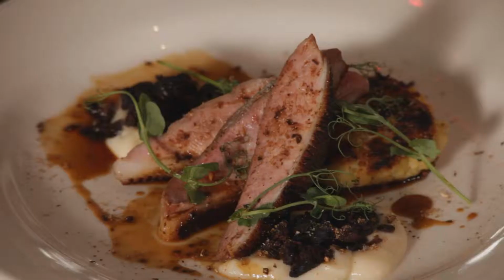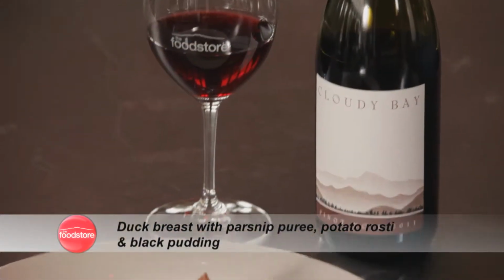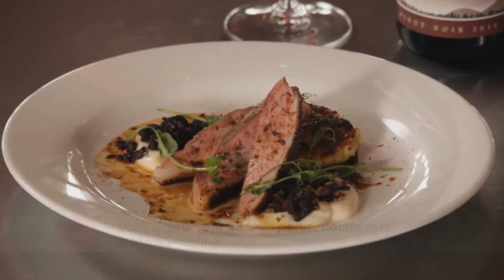Here at the Foodstore, we're involved in the Cloudy Bay Pinot and Duck Tasting Trail. It's available throughout July. All the top restaurants around the country match a duck dish with a glass of Cloudy Bay Pinot Noir. And this is my dish from the Foodstore.